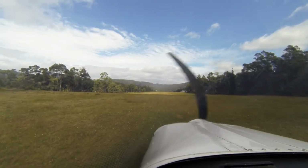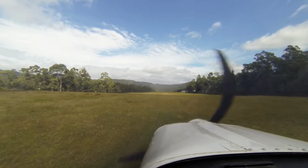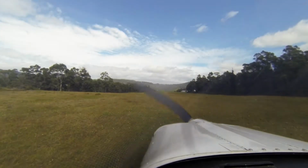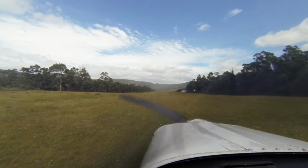Alright, temperatures and pressures are all in the green, fuel pumps on, mixture's rich, hatches and harnesses are all secure, and we're going to climb to 1500. All stations Sandfly CTAF, PAA Alpha Alpha will be rolling runway 27 for Cambridge, Sandfly CTAF.